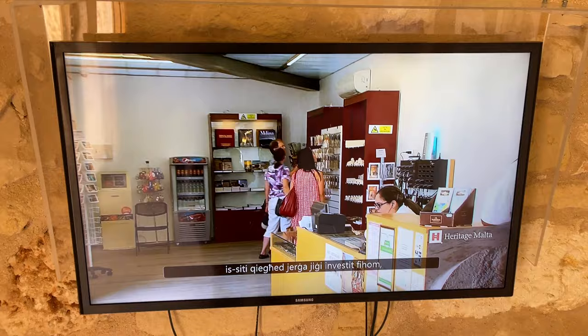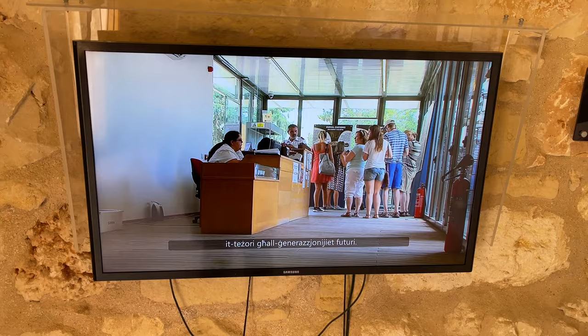So this was used as a shelter here in World War I and II, I guess. And everybody used to hide here, which is pretty amazing.